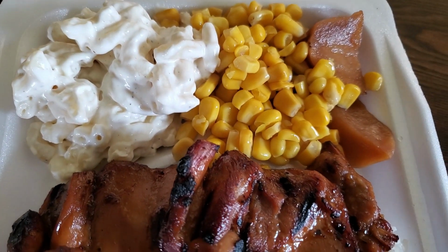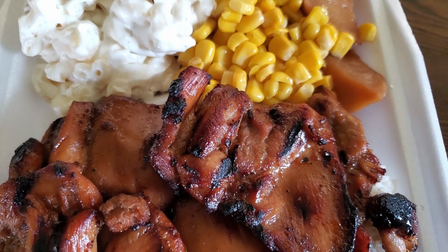Okay, I'm not going to film this, but my son wanted it, so it's my son's lunch. It is the barbecue Korean chicken plate, and man, they give you massive amounts of chicken. That's a lot of chicken. Looks grilled to perfection. Took a little bite out of it.